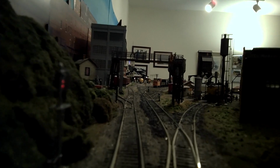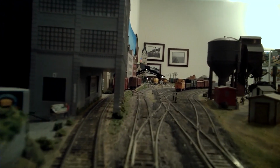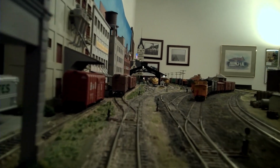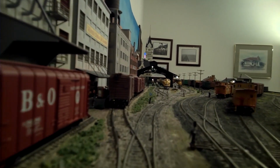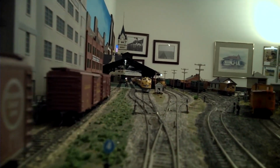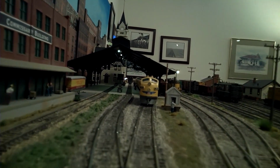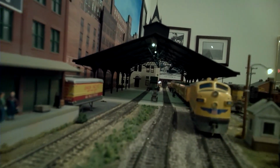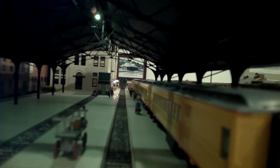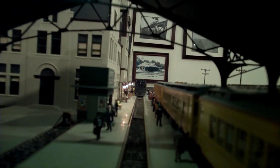The roundhouse and engine servicing facilities are to our right. We pass several local industries on our left. And the classification yard is located on our right, as our train swings onto the track that will take us beneath the passenger station canopy. We slow our approach and stop in front of the passenger station, the end of our journey.